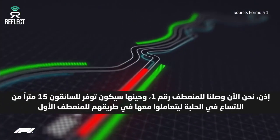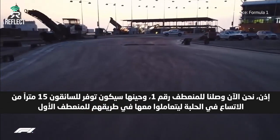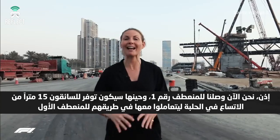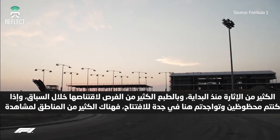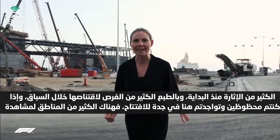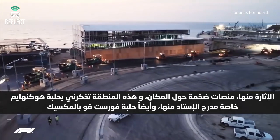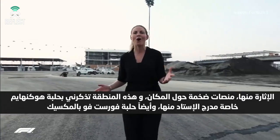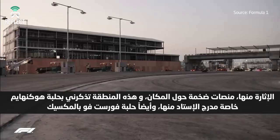So now we're down at turn one, and the drivers will have had 15 metres width of circuit to deal with heading down into the first turn. Plenty of action off the start, and of course, plenty of opportunities to overtake during the race. If you're lucky enough to be here in Jeddah for the Grand Prix, there are plenty of areas to watch all the action from. Grandstands all around, and this area reminds me of Hockenheim, the stadium section at that circuit, and also Foro Sol in Mexico.